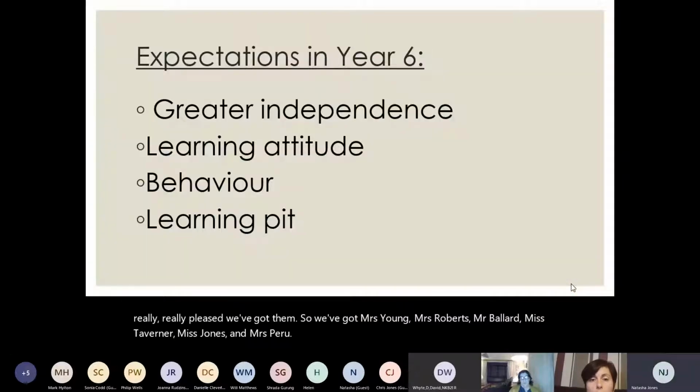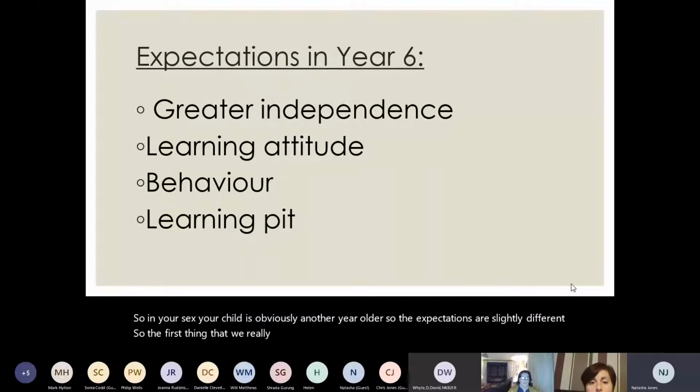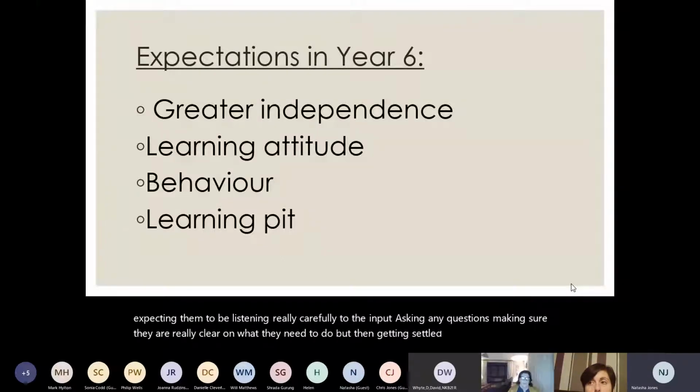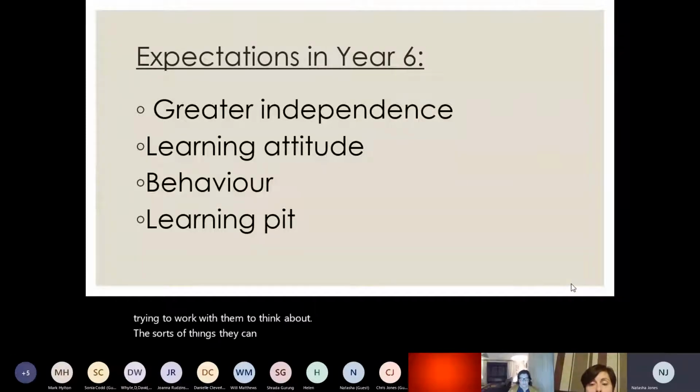So in Year 6, your child is obviously another year older, so the expectations are slightly different. The first thing that we're really expecting is for them to be a little bit more independent. We're expecting them to be listening really carefully to the input, asking any questions, making sure they're really clear on what they need to do, but then getting settled to their work a lot quicker, thinking about what they can do to help themselves. Most lessons, we're trying to work with them to think about the sorts of things they can use before relying on an adult.